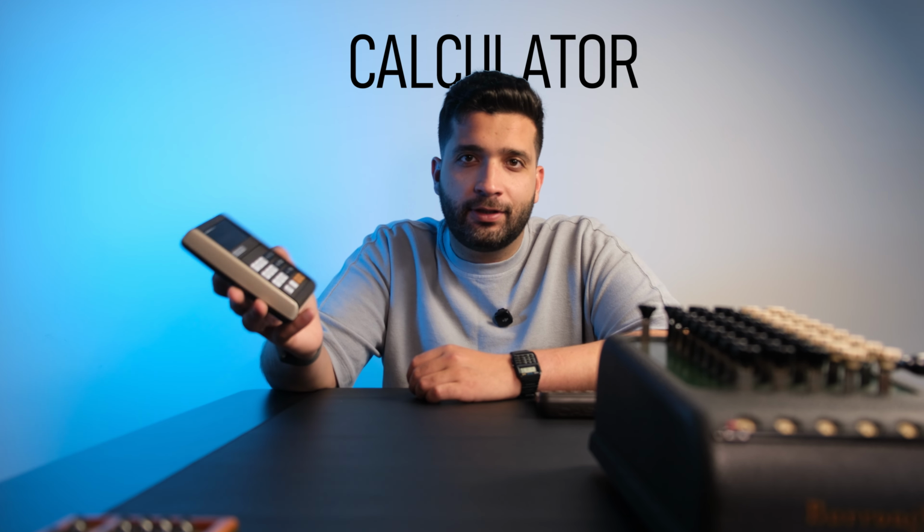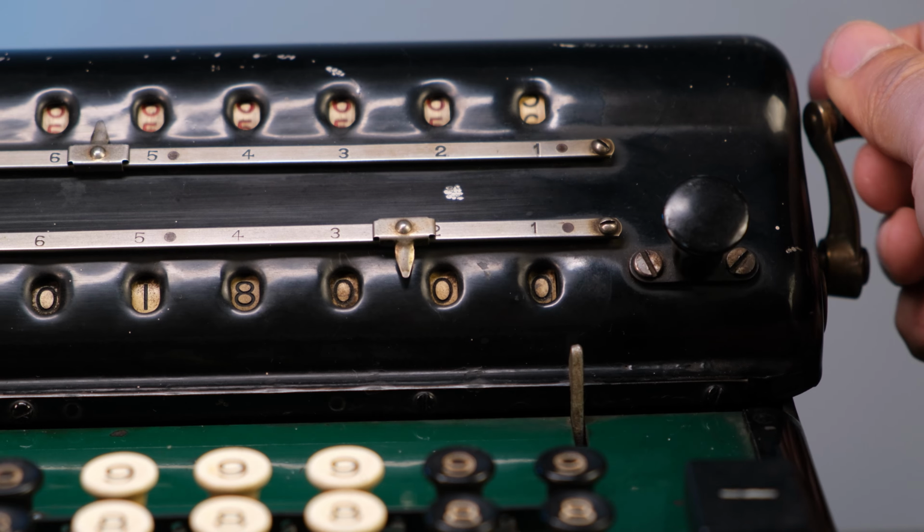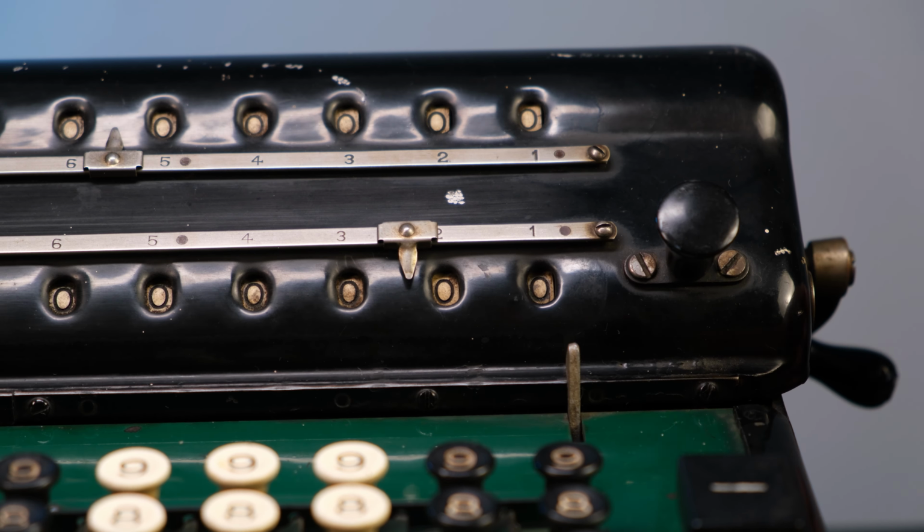Today we're taking a journey through time. We're going to explore the evolution of one of humankind's most essential tools, the calculator. From counting on our fingers to having access to supercomputers in our pockets, the way we've tamed numbers has drastically shaped the world around us. It's a story of incredible innovation, mind-bending mechanics, and a relentless quest for speed and accuracy.